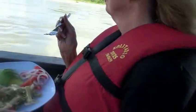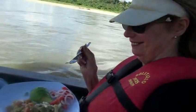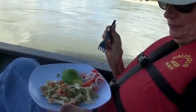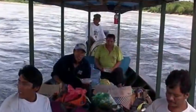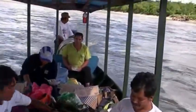Yeah, here we're roughing it on the Madre de Dios River. And look what we have. We're forced to just eat 5-star meals because we have our chef along with us. Chef Leo. Bueno.